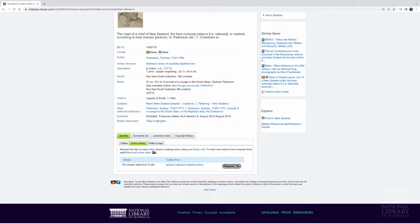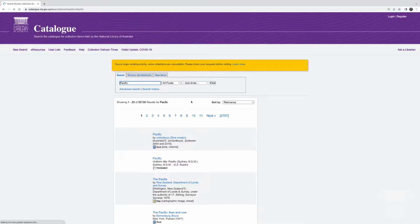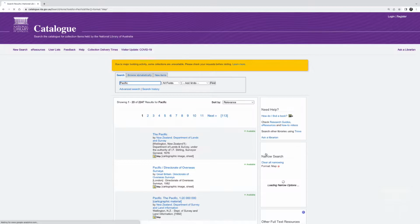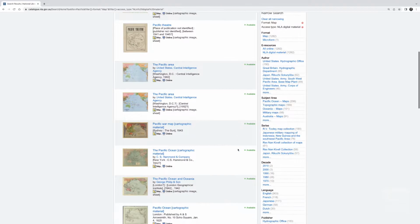If you're interested in looking at other maps and photos that aren't part of these formed collections, the catalogue makes it quite easy to do. By limiting your search to maps or picture under the Add Limits field, you find plenty more maps and images relating to the Pacific region. There will be a number of those already digitised and freely available on Trove, while others will need to be called up to a reading room to be looked at more closely.